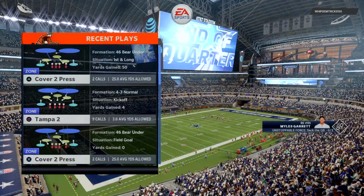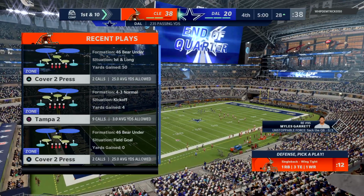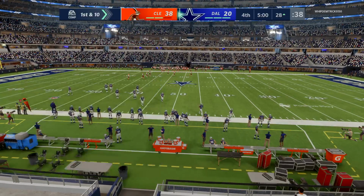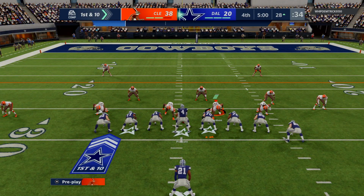Back now in Arlington. It's the Cowboys in possession of the football, but they trail here as we begin the fourth quarter of play. They show run with 3 tight ends here on first down.